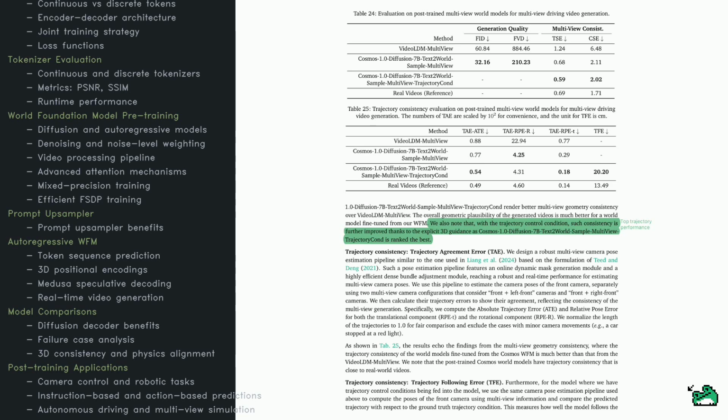Cosmos-1.0-TrajectoryCond emerges as the best in accurately following real trajectory data, with minimal translational and rotational errors. They use dynamic mask generation and optimization to get camera poses, normalizing lengths for a fair comparison. The conclusion? Cosmos definitely leads in modeling realistic camera paths across multiple views.